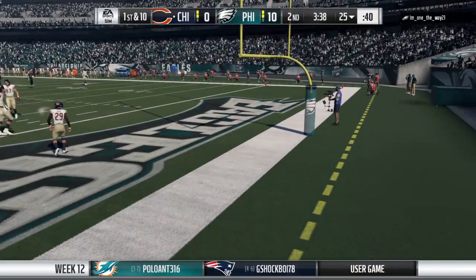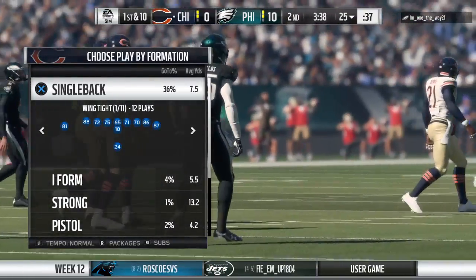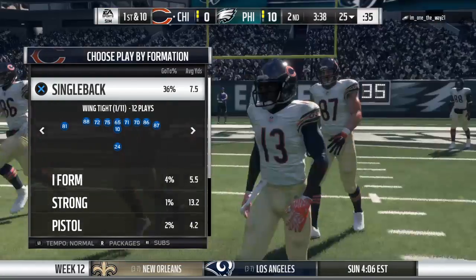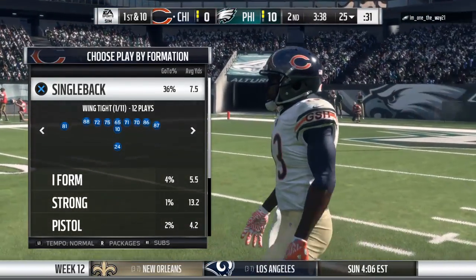And this will not be returnable. It's out of the back of the end zone for a touchback. The Bears offense now getting ready to take over. And this is their third drive. Maybe the focus right now not so much on points, but getting their first down.